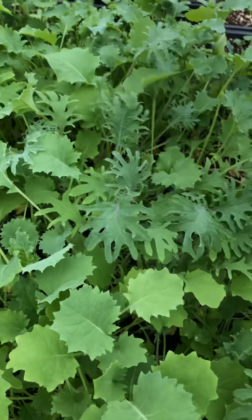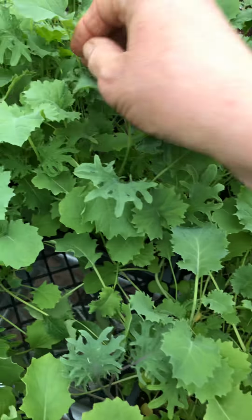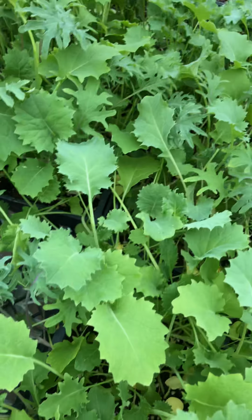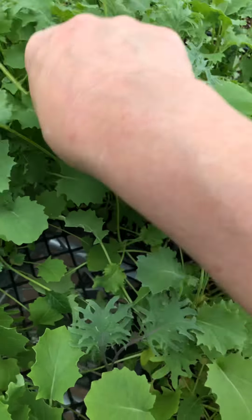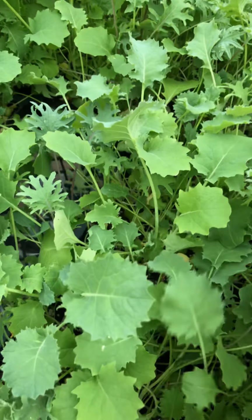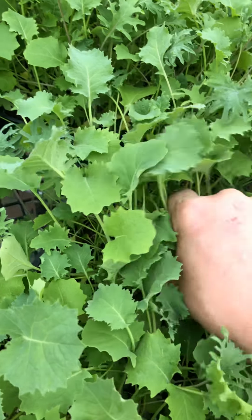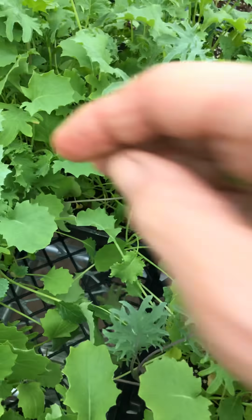What will happen if these don't get divided here in the greenhouse or transplanted out into the garden? They will eventually stop being healthy and won't be growing very well because they'll just run out of soilless mix. They'll run out of space. They won't be able to support the nutrients. They'll be okay for a while though.